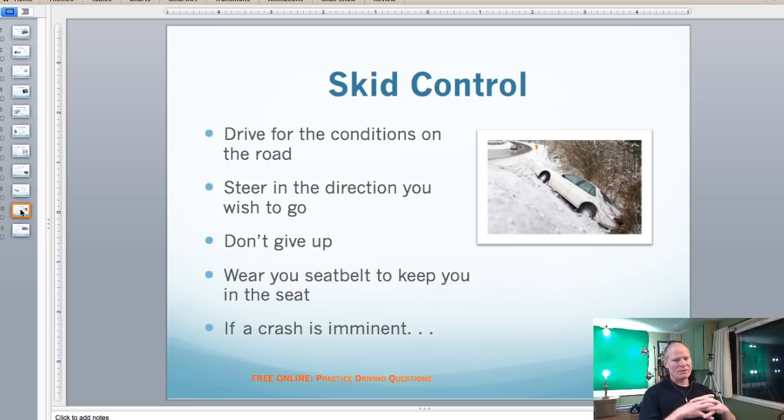All right, and if a crash is imminent and you have the choice between something big and something small, head for something small, like a hedge or a fence or something like that, as opposed to a tractor trailer. As well, try and reduce your speed as much as possible. Get your foot on the brake pedal and lock that sucker up.